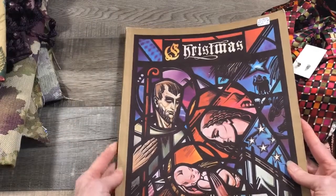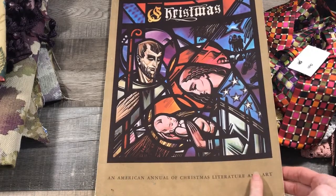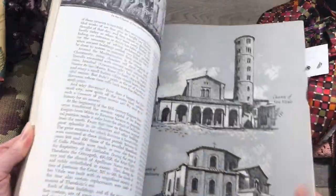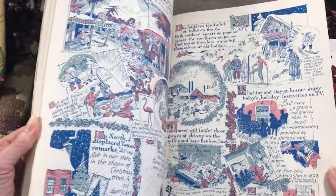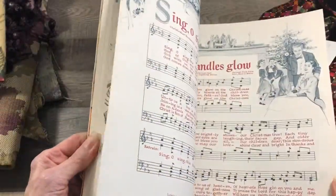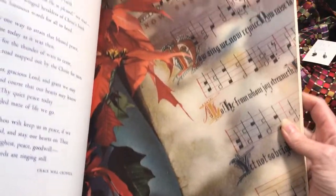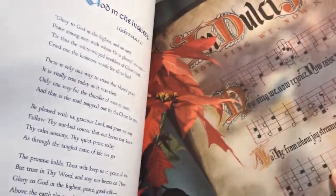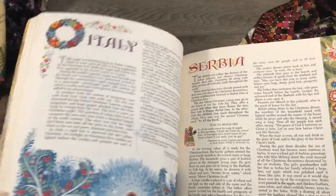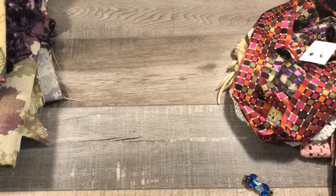This was in the book section. This is an American Annual of Christmas Literature and Art. And the graphics in here are gorgeous. Let me just flip through. Look at that. Oh, yay. And it has all the Christmas music in it. And look at that beautiful picture. Oh, man. Can't wait for next Christmas, you guys. And then it talks about Christmas in all the different lands. Oh, I love that. Oh, my gosh. Yay. Let me get that out of the way.